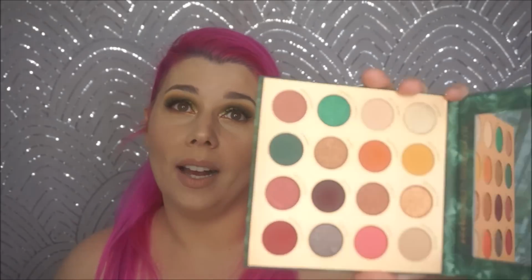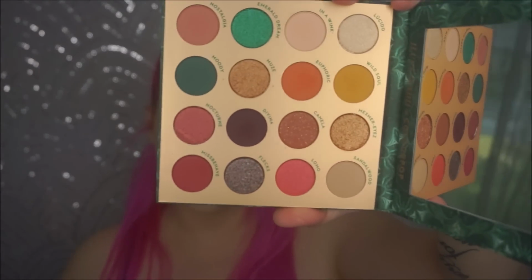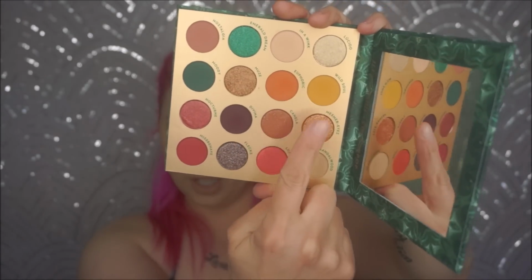This is a gorgeous palette. Look how pretty this is. The greens, the pinks, that coral orange, and that mustard up here. So pretty. And if you've never tried ColourPop shadows, these are incredible and so affordable. I don't know how ColourPop does it, but they do it and they do it well.